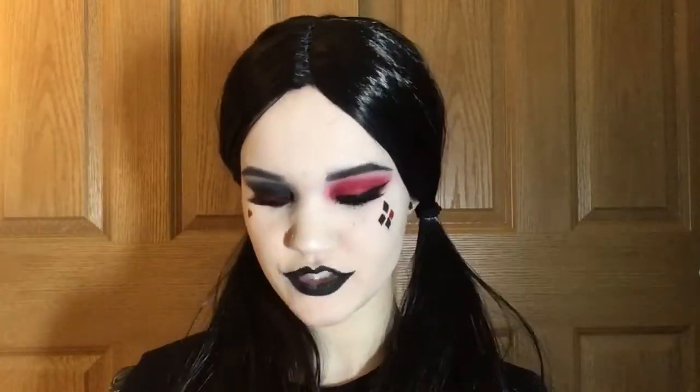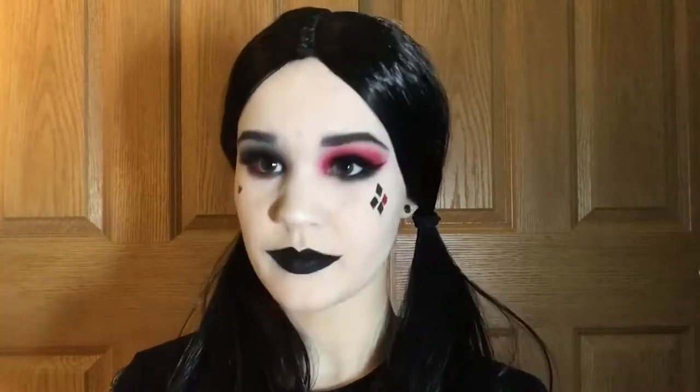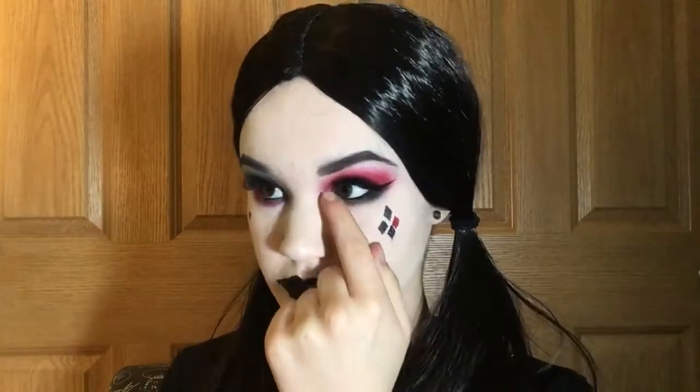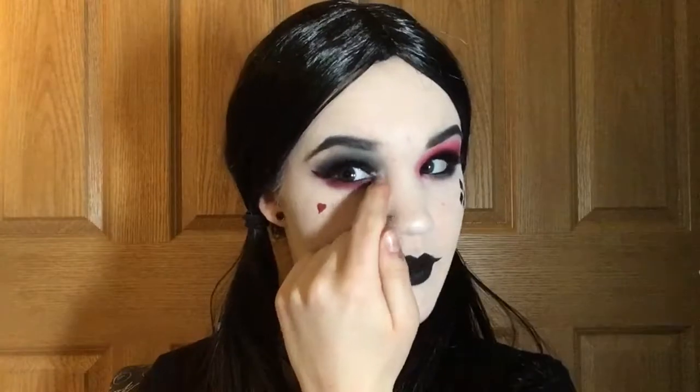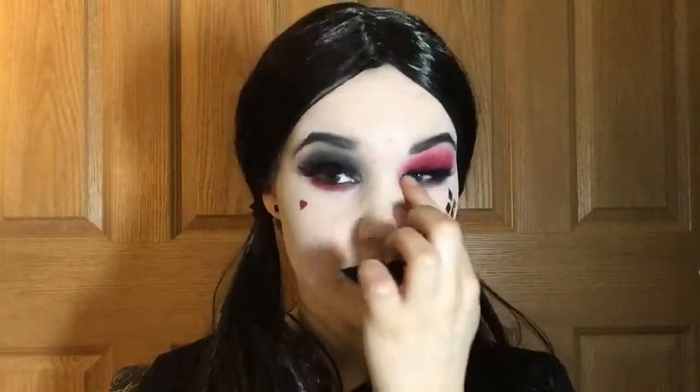I'm gonna take that same white highlight shade I was using earlier. I'm going to put it on my brow bone up here. There we go. And I'm going to put it on my inner corner just to brighten it back up. And I'm going to do the same thing on this side right here. Whoa, that's a lot of highlighter. Hold on. And up here. And I think we're done. I kind of like how it turned out.